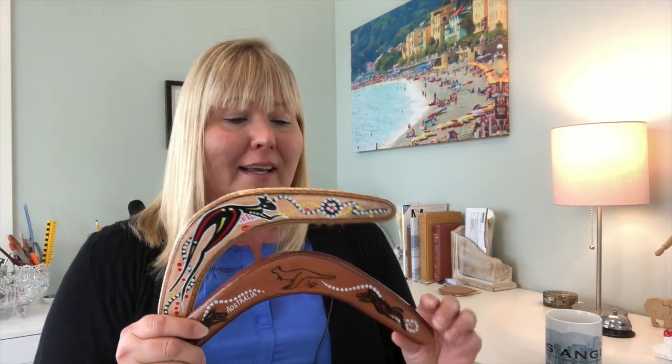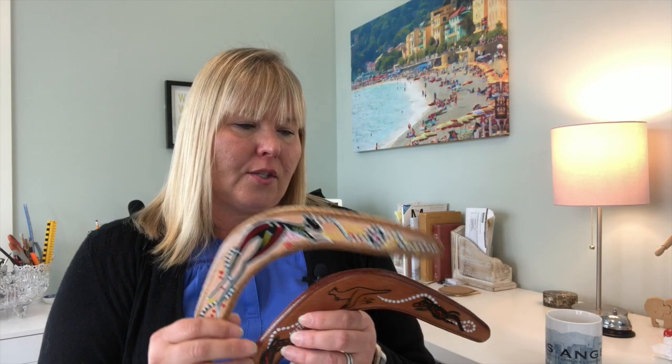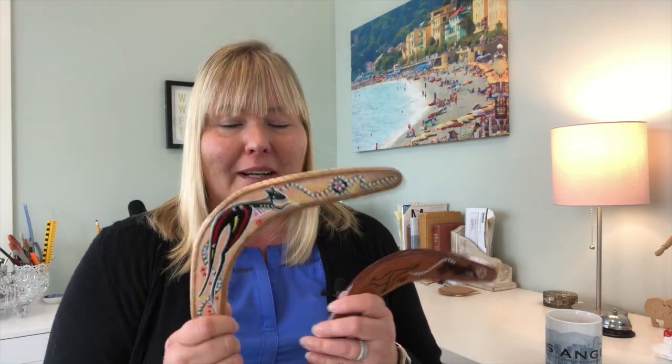Okay, so the other thing you can't forget to buy when you go to Australia is a boomerang. And I'm sure there's somebody in your life that would like to have a boomerang from Australia. So I purchased these two for my nephews. They're just 12-inch boomerangs. They're made out of wood. They're actually made in Australia and painted in Australia. There's throwing instructions on the back. And yeah, I brought those back for my nephews.